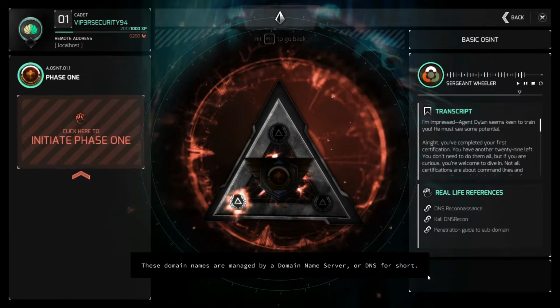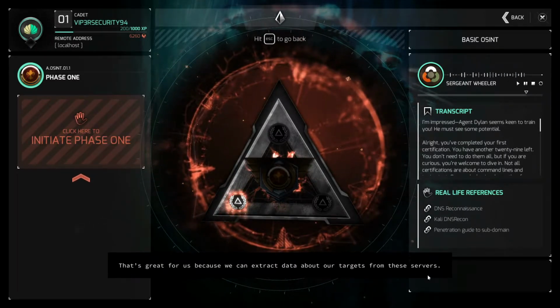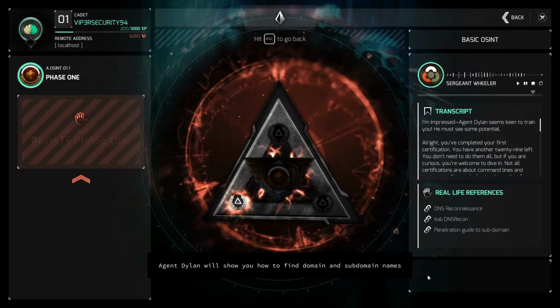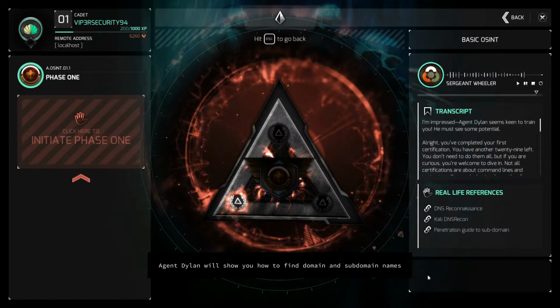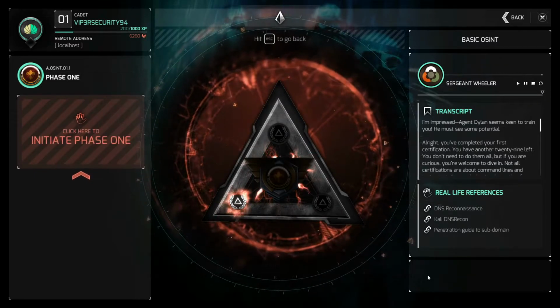These domain names are managed by a domain name server, or DNS for short. That's great for us because we can extract data about our targets from these servers. Agent Dylan will show you how to find domain and subdomain names, even if the target didn't intend to make the information public.